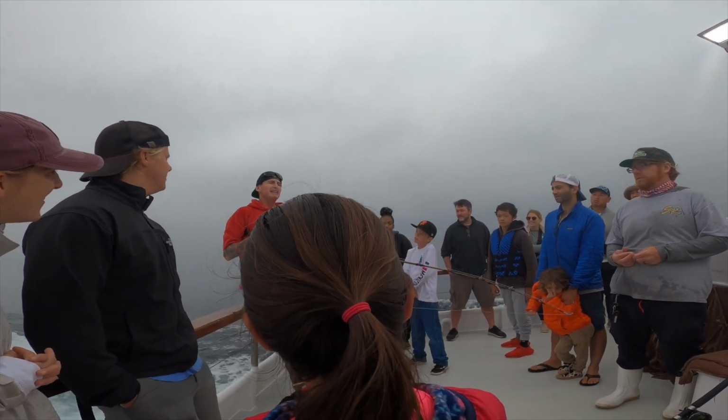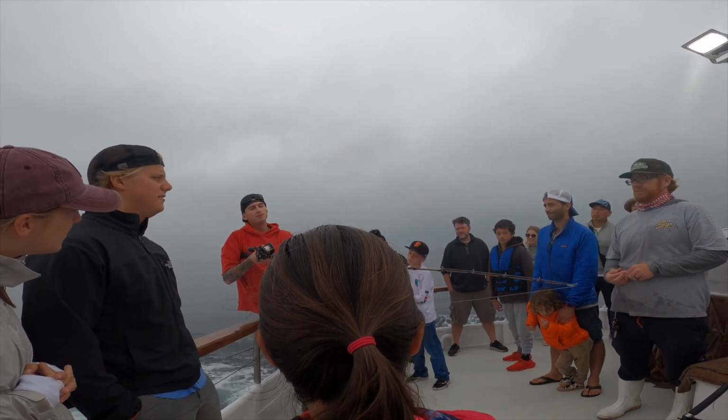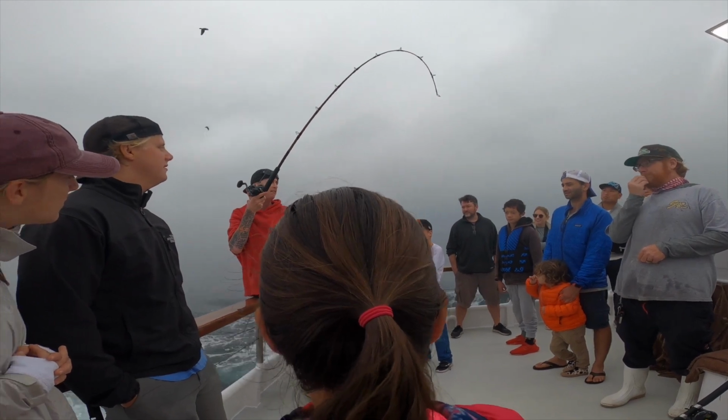Once you guys are bit, give it a second or two. Let the fish get the bait in the mouth. So bite, bite, bite. Nibble, nibble, nibble. You guys are going to set that hook. Snap that rod tip up in the air and bend that hook in the top of that fish's face.